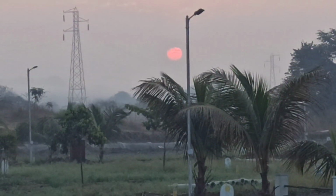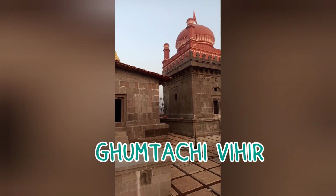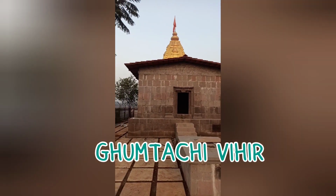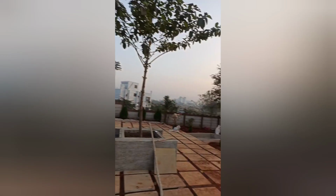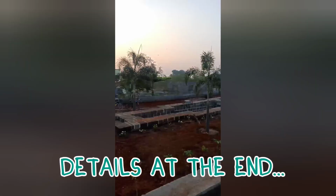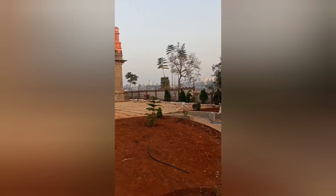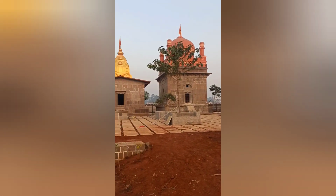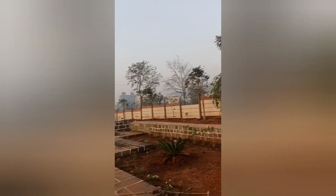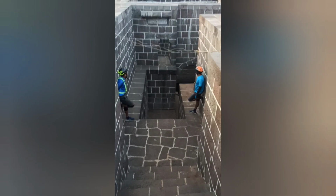Today we are here at a very ancient site called Ghumtachi Vihir in the Talegaon area. Talegaon has had a lot of historical importance and prominence, and it has always been a part of the rich heritage that the Maratha culture had. This was a place for Khanderao Dabhade.